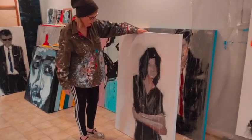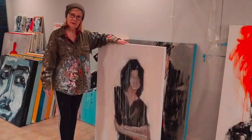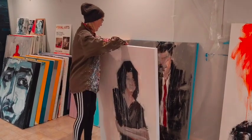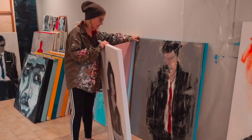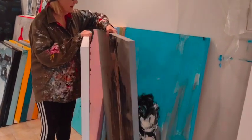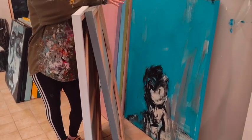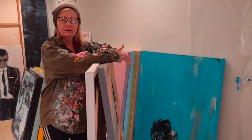This gal, I like her because she has some attitude and she has an issue. We don't know what it is, but it's interesting. And this guy is kind of interesting. I love the color, the shape, the drips, the different colors. Here's another piece in blue. A lot depends on the colors you use, the kind of brushes you use. All of that comes into the emotion of the painting.